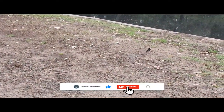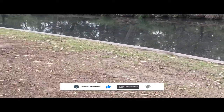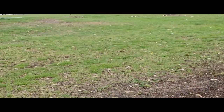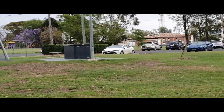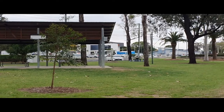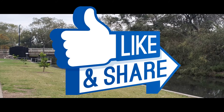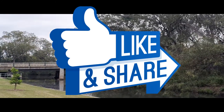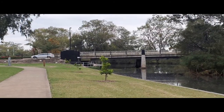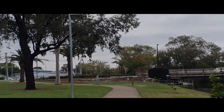Willy Wagtail. Yeah, little Willie. And as we were saying, there's the barbecues, more shaded area, and that bridge in front of you, that's the main bridge that brings you from Toowoomba into Dalby. Well, let's see what else we can find in Dalby, Queensland.